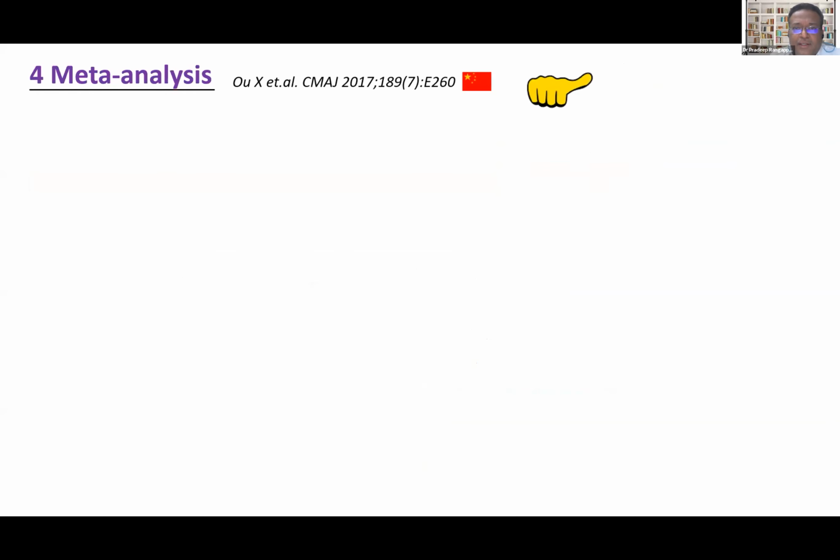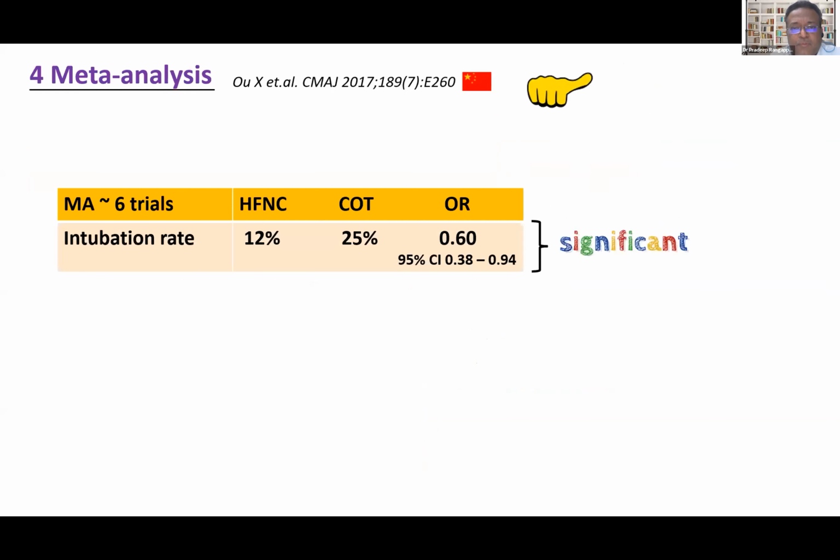So this was another meta-analysis. I'm sure the listeners would know China has done a lot of meta-analyses. This came from the Chinese group. This was a meta-analysis of 6 trials.